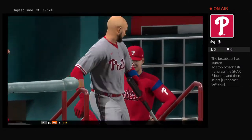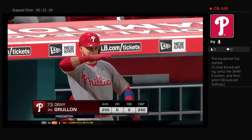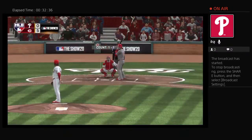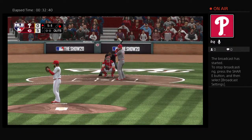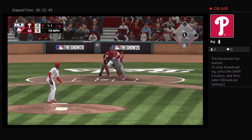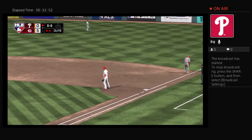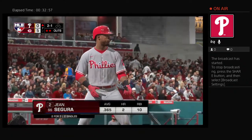Davey Grion will come on to pinch hit now with a runner at first and nobody out. Number 73, Davey Grion. Nobody out, runner on first. Bouncer up the middle. There's one. And that didn't work out too well as the pinch hitter comes on to bounce into a double play. Now base is empty now after the double play.